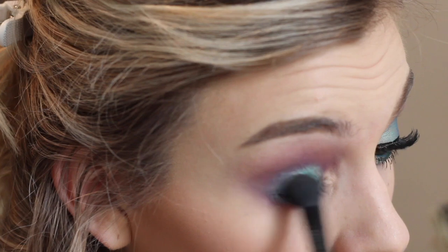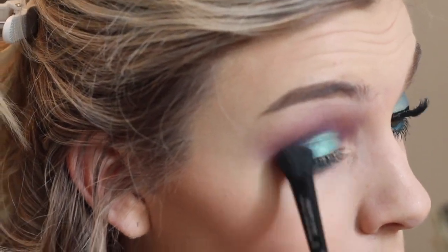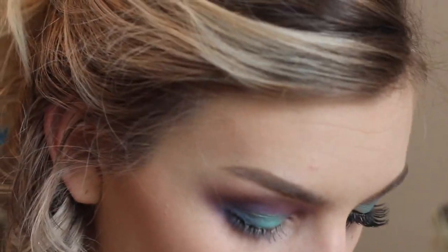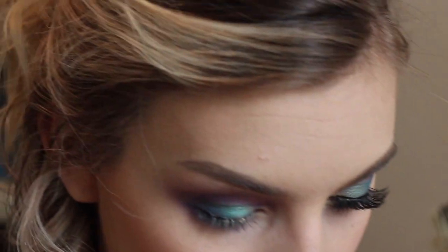And now I'm taking the IT Cosmetics Velvet Looks Plush All Over Shadow Brush to use the color Twerk from the Jaclyn Hill palette, which is a cobalt blue shade, just on the outer corner to kind of create a gradient look across my eye.